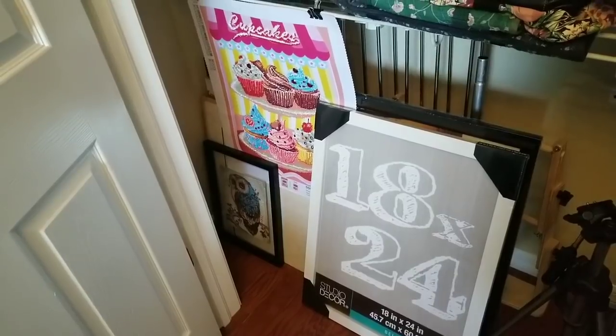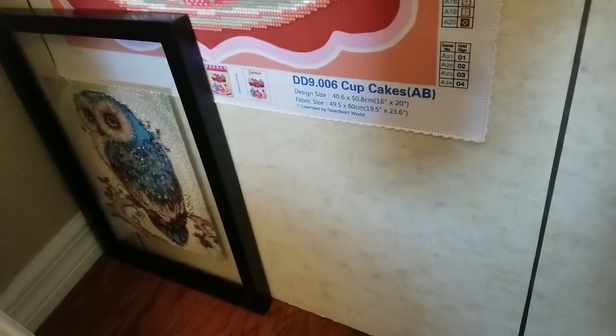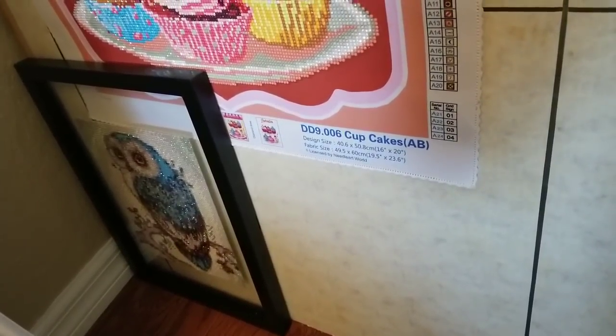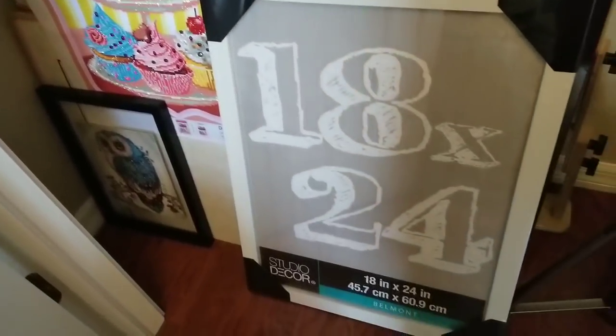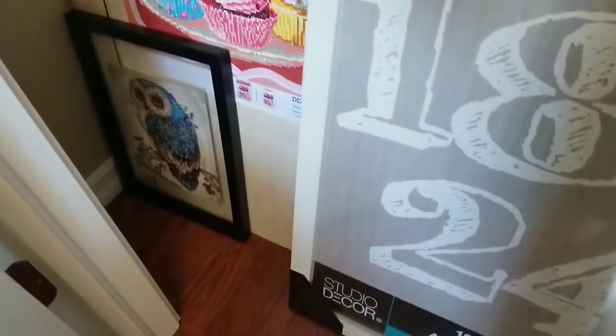So where I left off before it so rudely interrupted me, the diamond dots on the box gave the dimensions on the outside of the box of, I believe, 49 by 60, is what it said on the container, but I didn't want to open one out there in the store. The actual design size itself is 40 by 50 centimeters or 16 by 20. So the 19 by 23, that's what I was going with when I picked out this frame, because I knew there was the white border around the edge, but when I held it up, it's too off. It's 16 by 20 and 18 by 24.